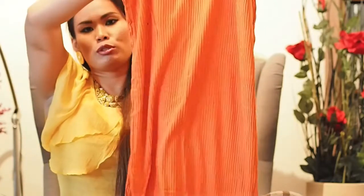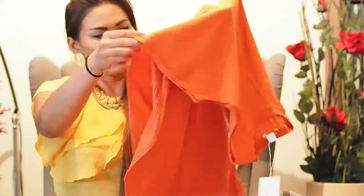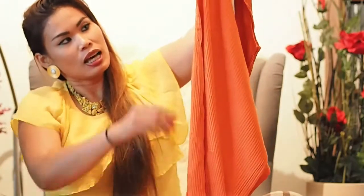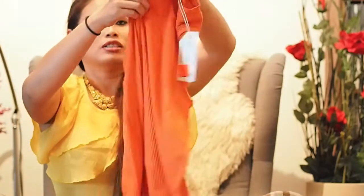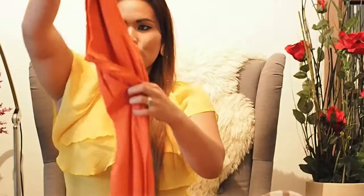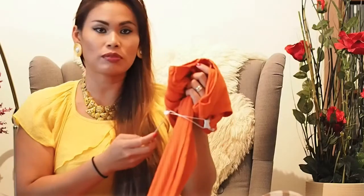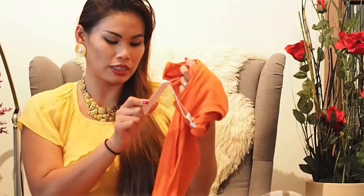But I think it's a little bit too much when you combine it with red. This style is very trendy lately, with the hike on the right and left. So it's very pretty. I love it for sure. And this price I also got from a discount. The original price was €9.95, and now I got it for €4.95.